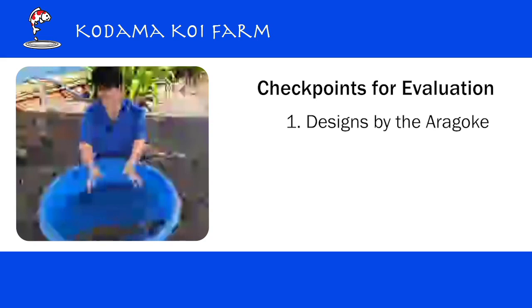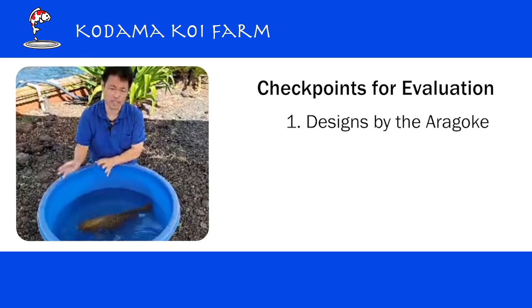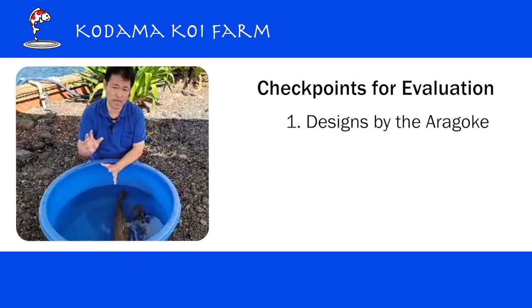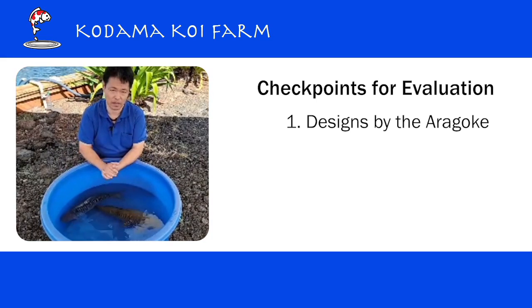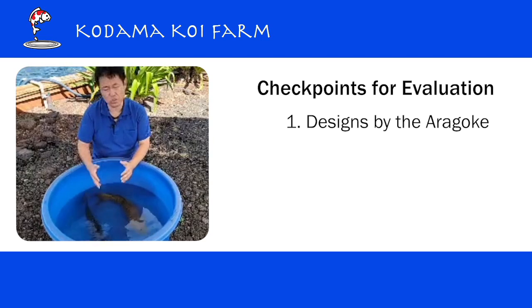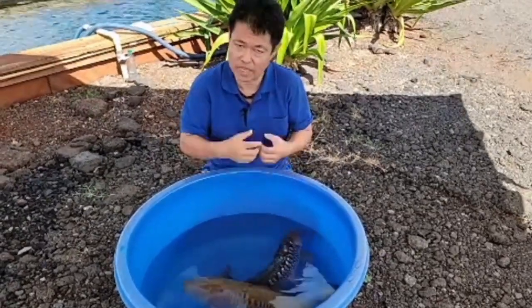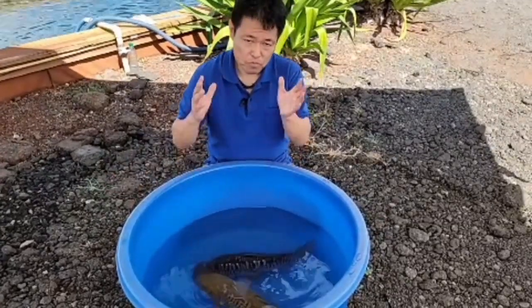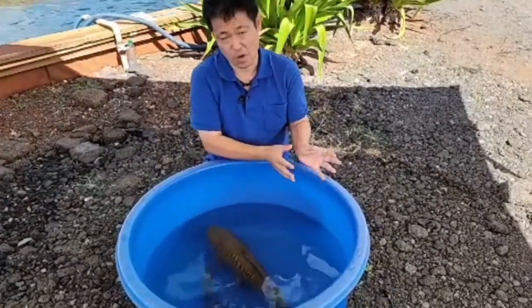When breeders breed those scaleless koi, many of them tend to show a lot of irregular size scales at irregular locations of the body. We call them aragoke. Aragoke means rough or irregular scales. These are actually undesirable, unwanted scales. So when breeders try to breed those Doitsugoi, they try to keep only those that have the least scales on the body, maybe only along the dorsal fin and only on the side. If they see any type of aragoke on the rest of the body, they try to eliminate them. In other words, the history of developing Doitsugoi is the history of removing those unwanted scales, aragoke.